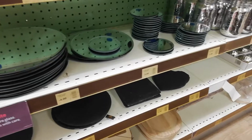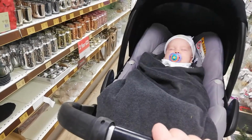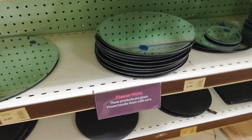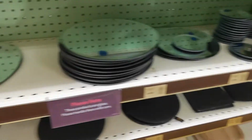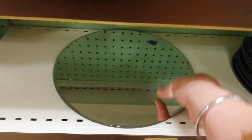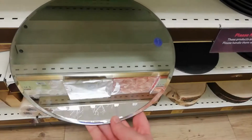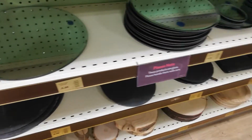We saw these when we were in Dunelm the other day, and actually, sorry, I'm swaying from side to side because I've got Rupert here in the pram. They're, I think, a better price than they were in Dunelm. Really nice for putting underneath provocations. Obviously, you'd have to be careful because they are real glass, so they could break.